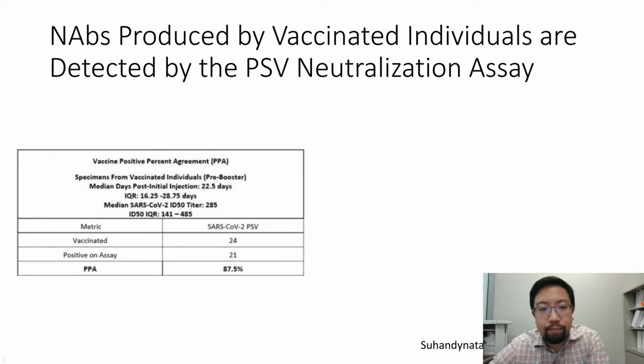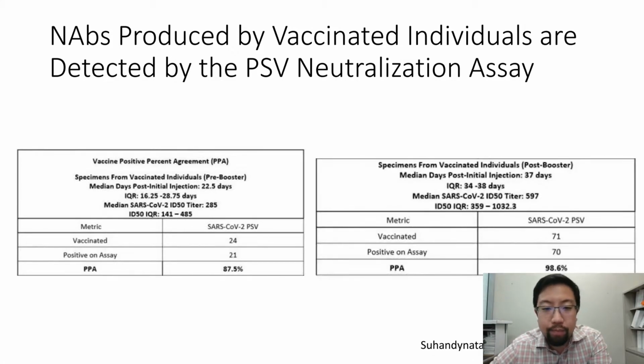In this case, we then looked at the neutralizing antibodies with our pseudovirus-based assay that were produced by vaccinated individuals. And as you can see, we have, in this case, a table looking at pre-booster individuals and the presence of neutralizing antibodies in those individuals. And in this case, we had 24 vaccinated individuals, and of those 24, 21 were positive on the neutralizing assay. So we had a PPA of 87%, roughly.